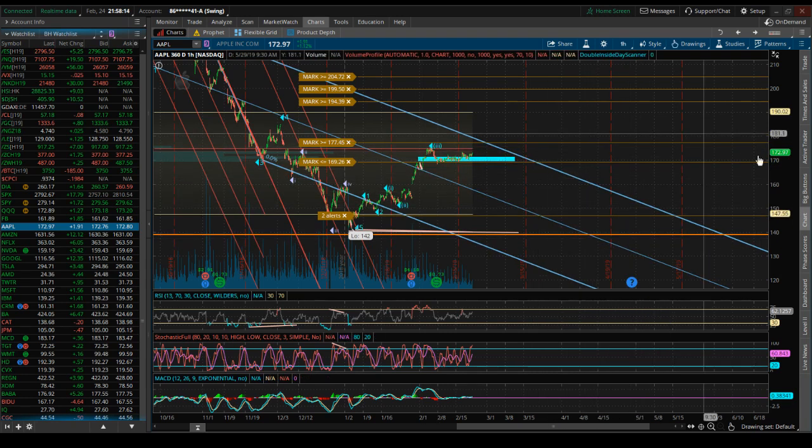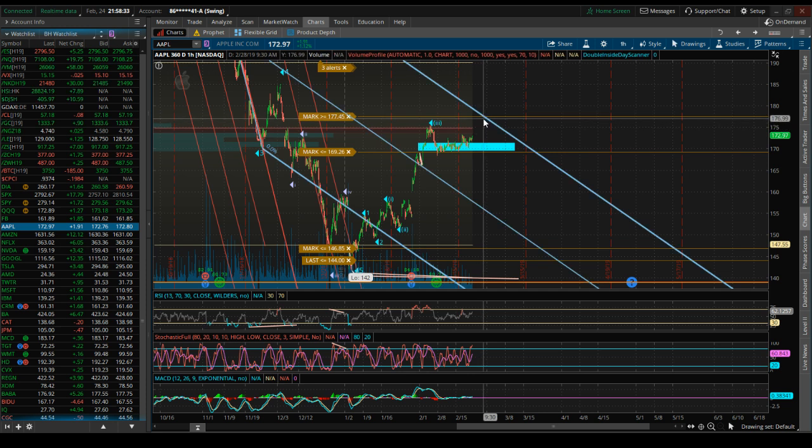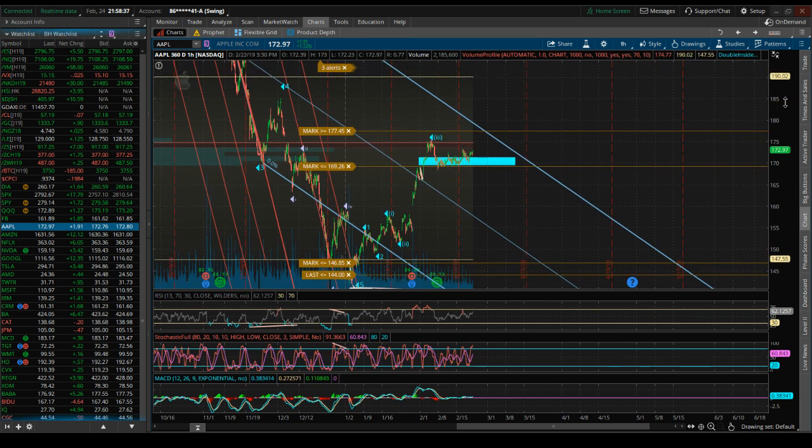Okay, so Apple's just been in this huge consolidation pattern here. You can see I've drawn this congestion zone box because this is really representing good support right now. It's trying to creep its way up. It's got some volumetric resistance here at 174, and then it might get up to this pitchfork level here. It needs to really break out. It needs to finally get back above 180.